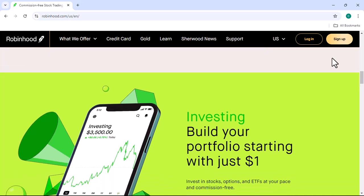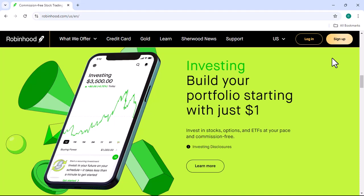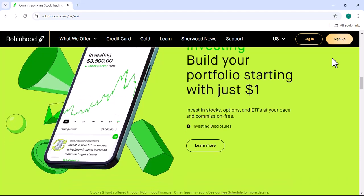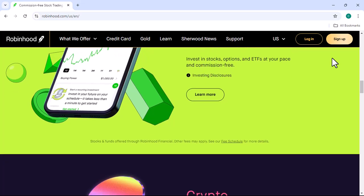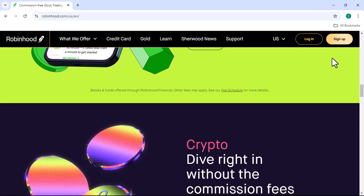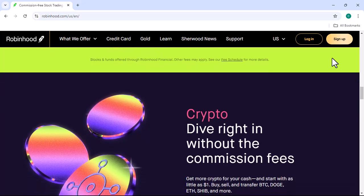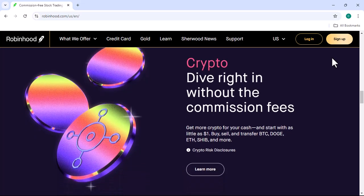Robinhood doesn't have a traditional bank charter, so it's not directly insured by the FDIC. However, Robinhood Securities, the brokerage arm of Robinhood, is a member of SIPC, which is the Securities Investor Protection Corporation. SIPC provides similar protection to FDIC insurance, but for securities accounts, not cash deposits.